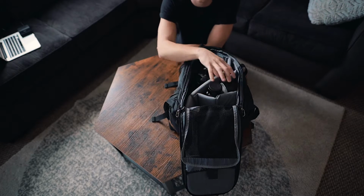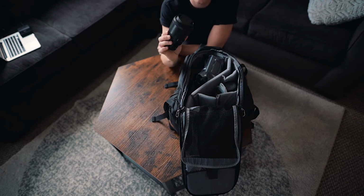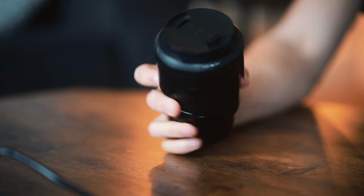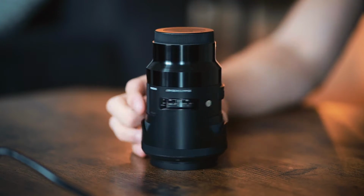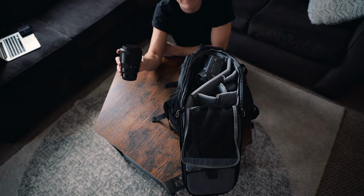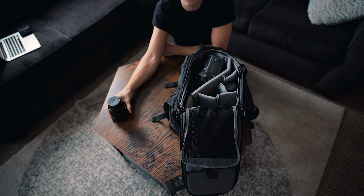First thing, which is right here, this little slot, is my lenses. First one is the 35mm 1.4 Sigma. This thing is amazing. It works great for anything from portraits to B-roll to interviews to any low light condition. The 35mm is my favorite focal length. I use this lens a ton. I'll put that right here.